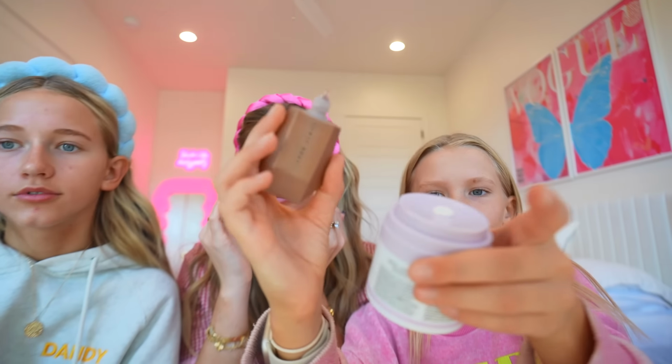Different. Mine isn't that. Wow, that works really good. Yeah, I love this, but mine's not this dark. Yours isn't real. That works really good. I got it from the Sephora store. Okay, I'm gonna try it with the moisturizer and see if it works. She's gonna try the same one as Paisley with the moisturizer.